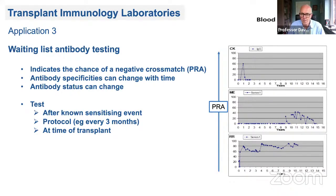If you look on the right of this slide, I've picked 3 cases which show how antibodies can behave. On the top is a patient who started off at 0, had a transfusion, produced a spike of antibody, and that lasted less than a year. Within about 6 months, it was back down to 0. And it may be safe to transplant across antibodies which were previously detected, but are now consistently negative.